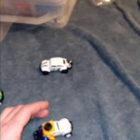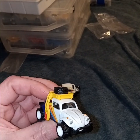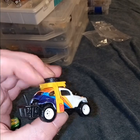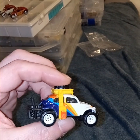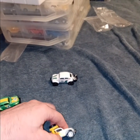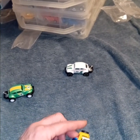It's kind of easier if I have two hands, but yeah, look at that. Now I got this version of it with the off-road package and everything, and the spare tire, which I think is pretty cool looking, and I like that option. You can just take it off if you don't want it on there, or you can add it and make a different diorama or whatever you're going for. I think that's pretty cool, and I don't know why it didn't come with more of them. I know it's kind of a pain to remove with one hand.